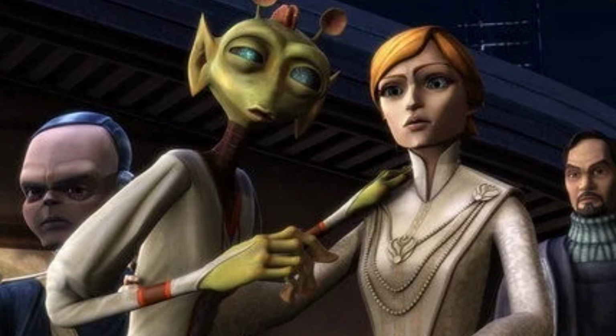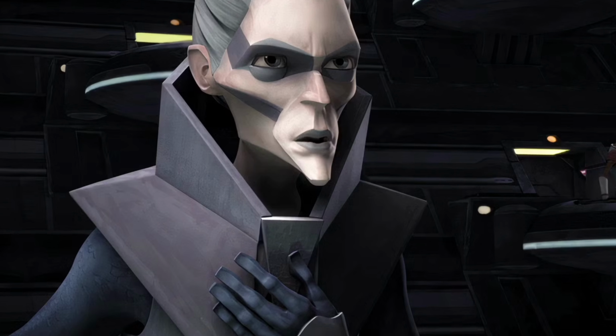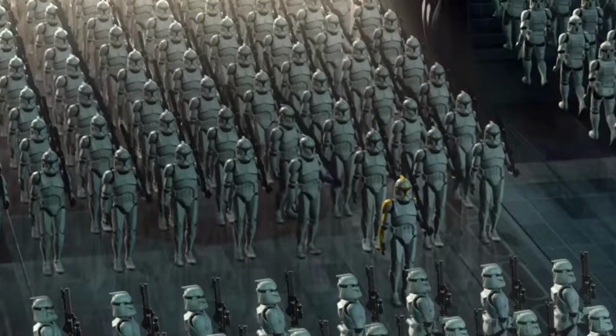The Supreme Chancellor, elected from the Senate, served as a head of government. Chancellors were meant to act as neutral mediators, not authoritarian rulers. Term limits were strict, and major actions like military mobilization required Senate approval.